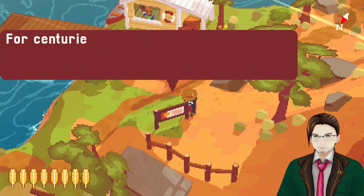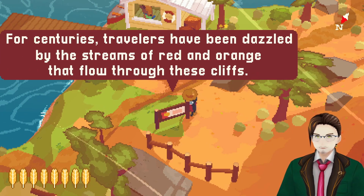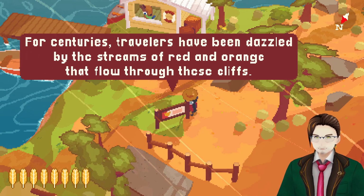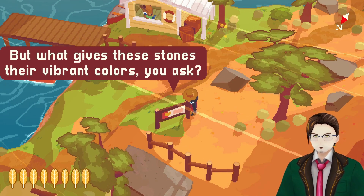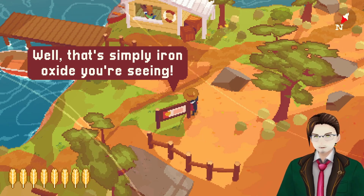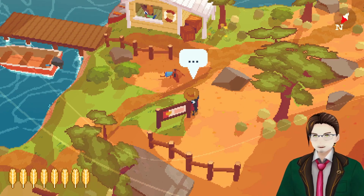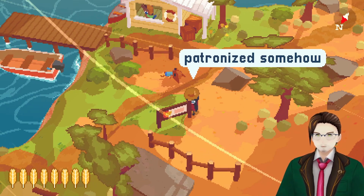Now red rocks. For centuries, travelers have been dazzled by the streams of red and orange that flow through these cliffs. What gives these stones their vibrant colors, you ask? Well, it's simply iron oxide you are seeing. Now you know, you've actually learned something new today. I feel patronized somehow.